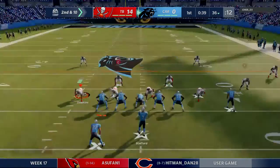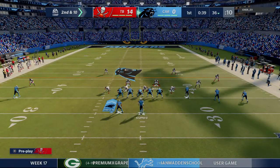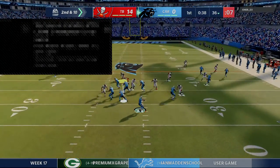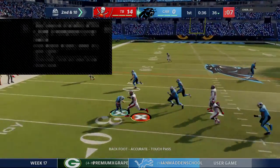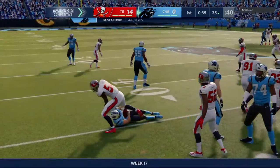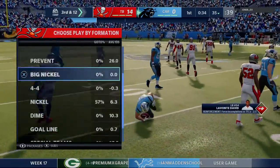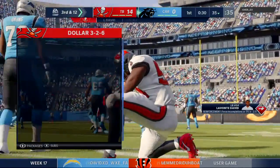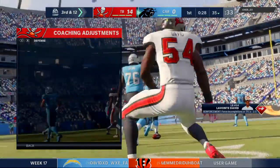They'll try again from the 36 on 2nd and 10. Here we go, to throw again. Stafford. They'll set up the screen to McCaffrey. And that play is blown up, losing yardage back at the 35. 2 yards the loss, and now 3rd and 12.